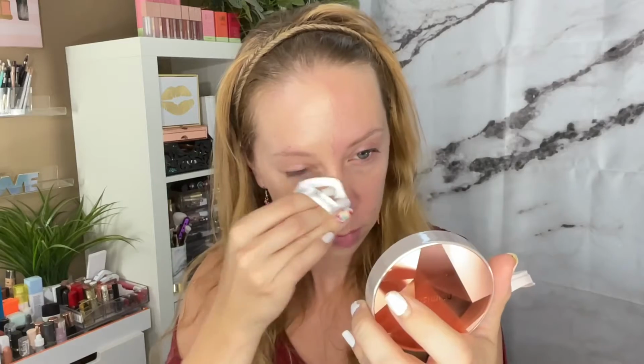And as soon as you press, the product comes out. Okay. I think it's doable. This really helps to get in those little curves here. It smells nice. It reminds me of like a skincare product, like a serum or a toner, like a very natural scent. This looks really pretty. It's definitely like a glowy product. I have yet to find a cushion foundation that is anything but glowy.